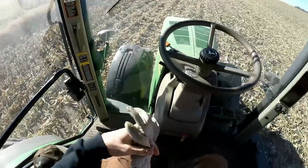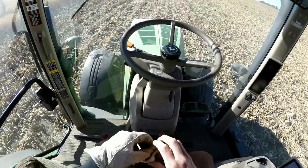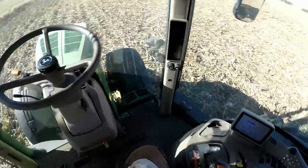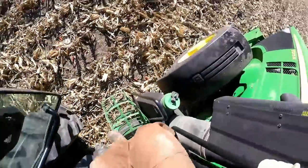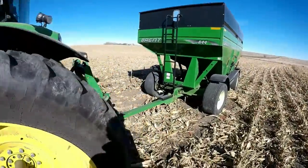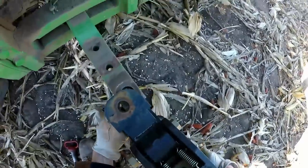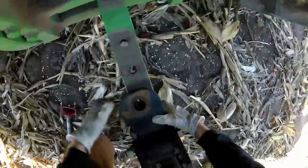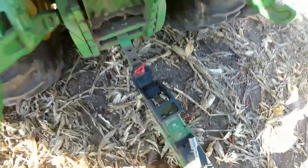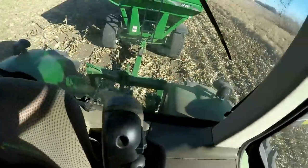There's a certain way to shift this thing, and it's kind of confusing, I guess. Gotta get used to it, but yeah, it's basically your modern day power quad range, whatever you want to call it. Smooth shifts, much smoother than the 78 does. Of course, kind of harder to slam too, I guess.